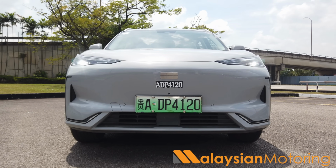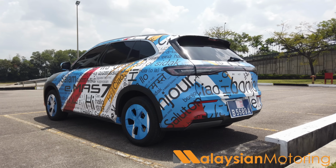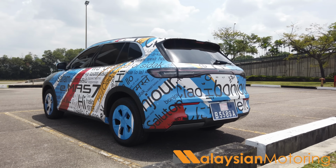Now we've been given a very short experience drive out here on the Proton test track, where we'll be allowed to go up to speeds of 110 kilometers an hour. And what we were told emphatically is that this is ultimately a Chinese market model, which means the suspension is a little bit softer. That means that there are certain specifications on this car that may or may not make it to the Malaysian model, and whatever specifications do arrive on the Proton EMAS 7 will have been localized in order to fit local requirements.